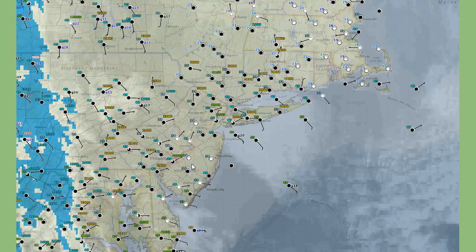Temperatures this morning are starting out basically in the upper 30s across the Hudson River Valley area, also portions of eastern Long Island and southeastern Connecticut. They're right in the low to the mid 40s around the New York City metropolitan area and also down to the Philadelphia I-95 corridor as well.